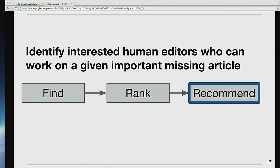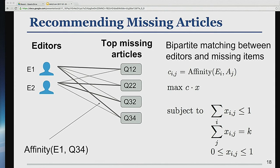Okay, so specifically, to make recommendations, we solve a bipartite matching problem between editors on the one side, on the left side of this depiction here, and missing articles on the other side. So we have this bipartite graph of editors and articles, and it's fully connected.